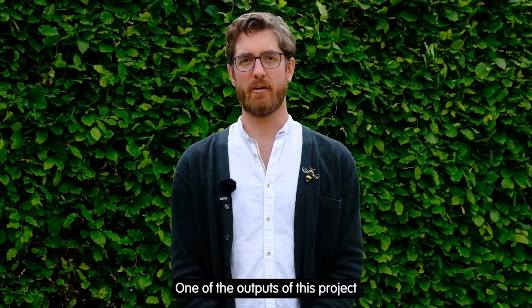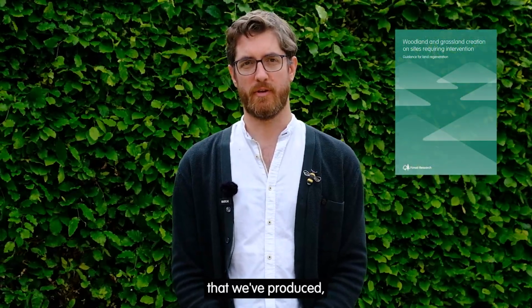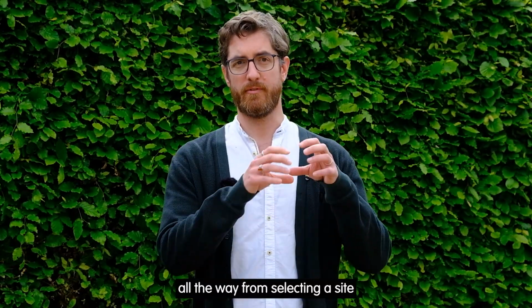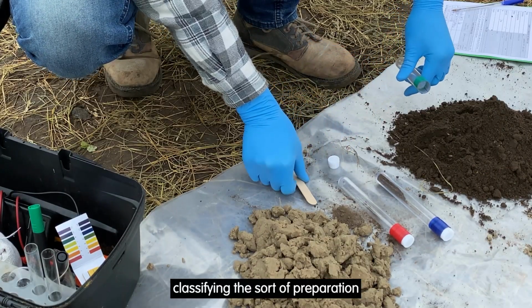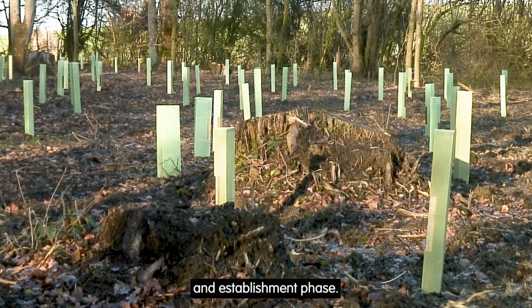One of the outputs of this project is a guidance document that we've produced, and this brings together all of the most up-to-date guidance on the land regeneration process, all the way from selecting a site through assessing the site, classifying the type of soil you have, classifying the sort of preparation that needs to happen on site, all the way up to the tree planting and establishment phase.